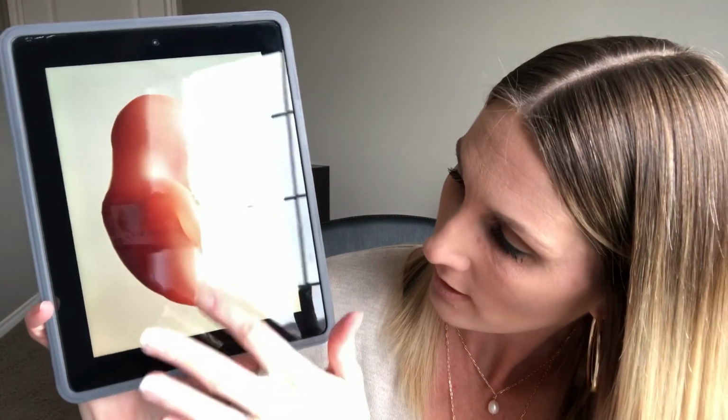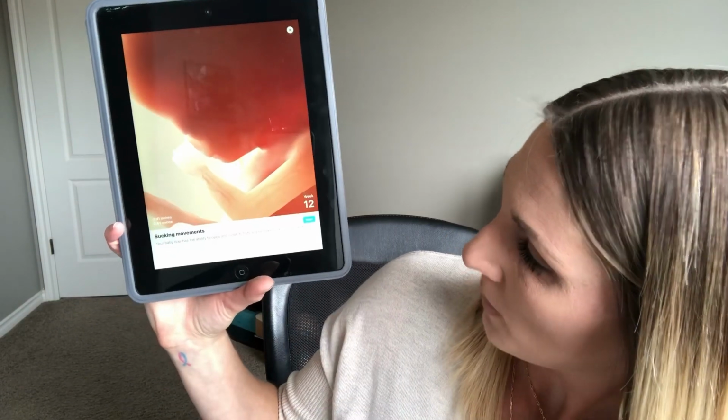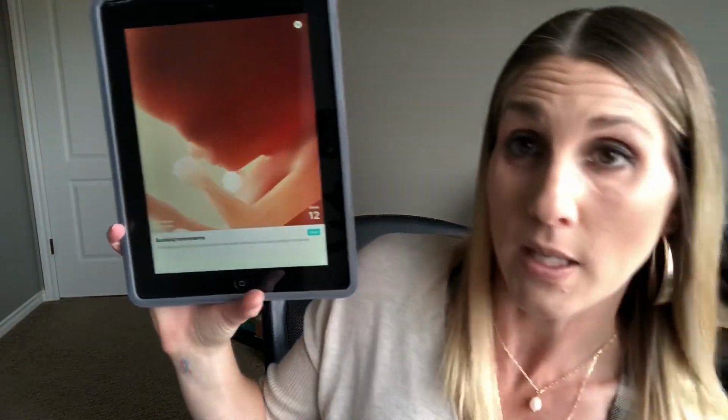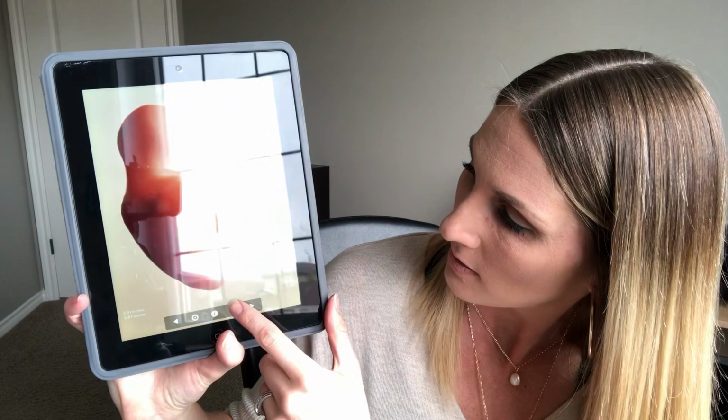And 12 weeks, which is right now, I'm about 12 and a half weeks. So baby is definitely looking like a baby now. Sucking movements: your baby now has the ability to open and close its fists and make sucking movements. I remember one of our babies, I'm pretty sure it was Liam, was sucking his thumb in his 12-week ultrasound, and we thought that was pretty cool. And actual size right now is right there.